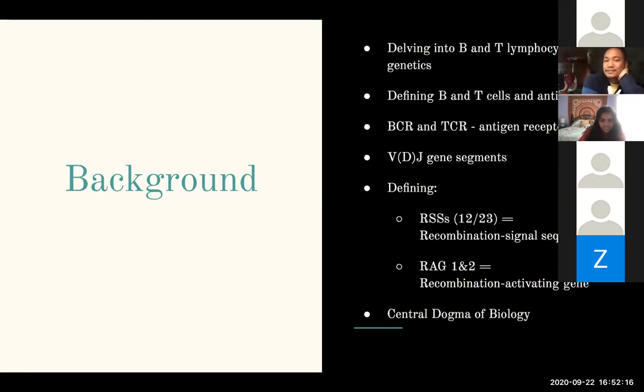Exactly. So the DNA in this instance is the VDJ gene segments on the DNA helical loop, along with the RSSs. And then the protein is the cell receptors, the BCRs and TCRs. Okay, cool.